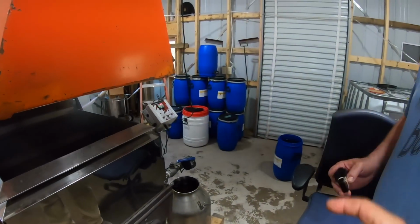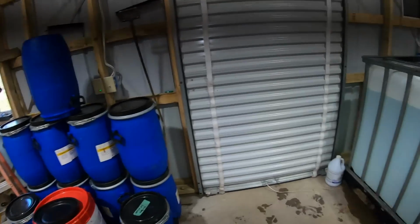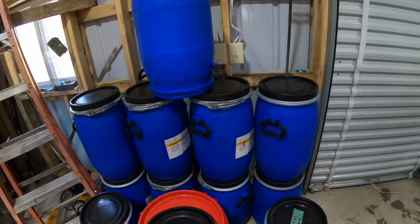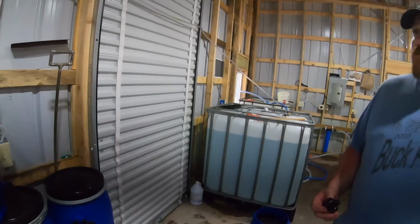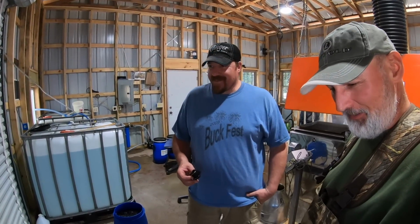And then these are all finished over here, right? Yep, all them totes are full. So each one of these is how many gallons? 8 gallons. So each one of these is 8 gallons, and what do we got? 8, 9, 10, 11 tanks so far. I'll just load up a couple and take them home then. Yeah, go for it. $60 a gallon. Yeah, that's awesome.